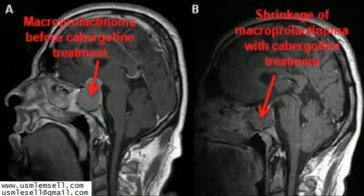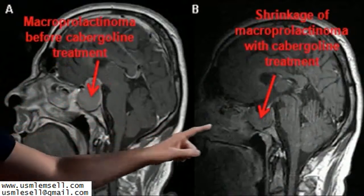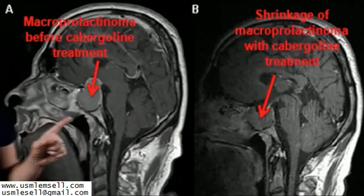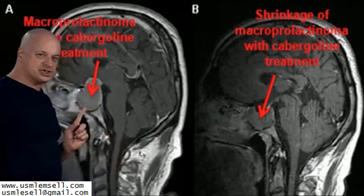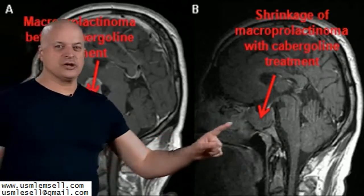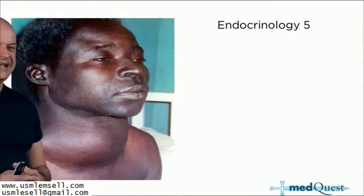They're both adenomas. Now you can have a macroadenoma before cabergoline and shrinkage down, doesn't look too shrunk, with cabergoline. This is medical therapy for a prolactinoma. The medical therapy is to shrink that prolactin secreting tumor by giving you cabergoline. Not bromocriptine, because cabergoline has less adverse effects.